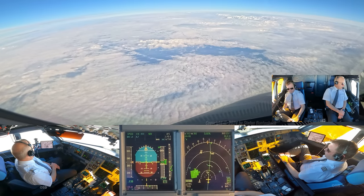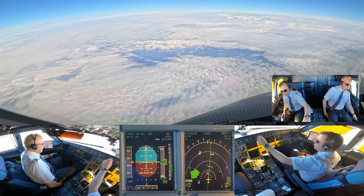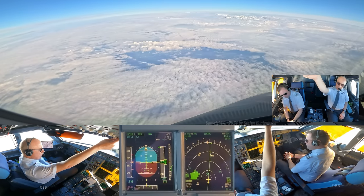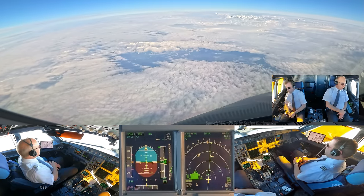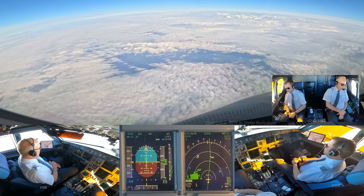Uplink 16 Hotel Tango, clear of traffic, descend flight level 130. Descend level 130, 16 Hotel Tango. So, what about seatbelt signs? What do we have? Another 17, 20 minutes. Yeah, you can switch it on. Now they're on. Descent alt blue, flight level 137. Yes.